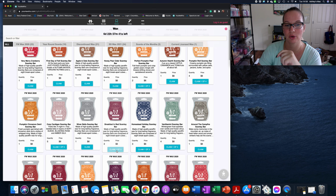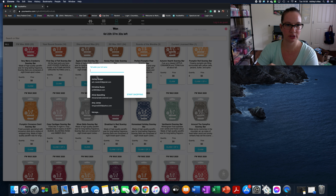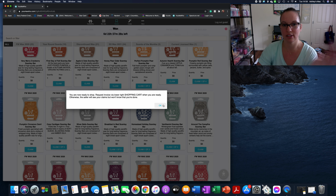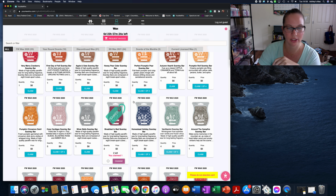So it's saying claim one of 3 because I have 3. If you wanted to claim one, you would click this. You would tell the seller your full name, put your information in their email, and then you click start shopping. That means they are registered to shop. If I wanted to claim one, I'd claim one. Okay, so then it's going to say claimed.